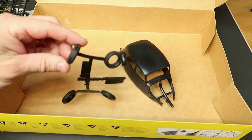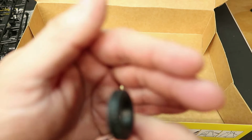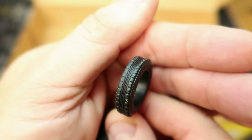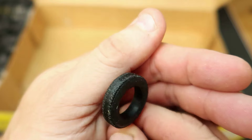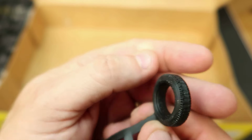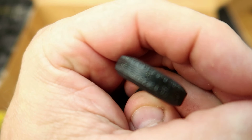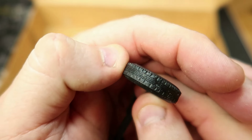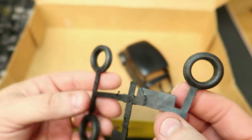And then here are the tires for the Citroen 15 CV. And they are also somewhat of an all-terrain looking tire. Maybe because a lot of snow in France. I guess it snows a lot in France. But these tires look like they have somewhat of an all-terrain type tread pattern.